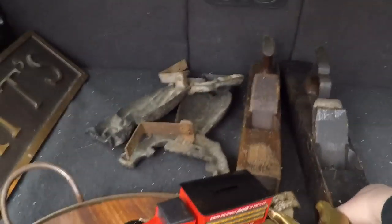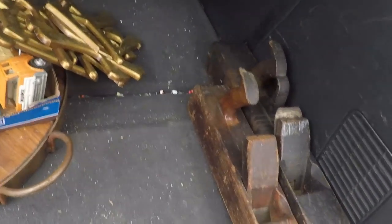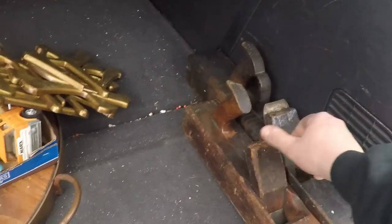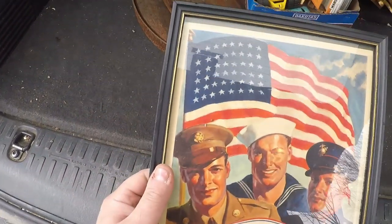Next up, we got two nice old wooden block planes. Those look really good hanging up. I think I paid $5 for the pair. They're in pretty decent shape. I picked up this advertisement, this We Serve. If you look there, you can see the date. I believe it's in the 60s. I don't know if this is original, but it does have the artist's name on it. This is something you would probably see hanging up in a recruitment office.